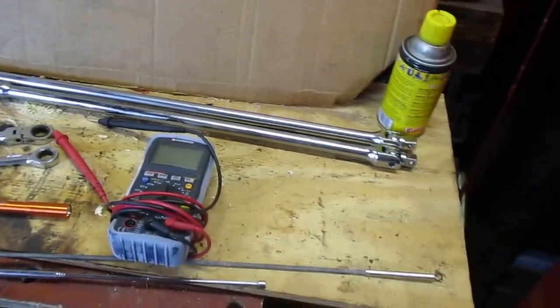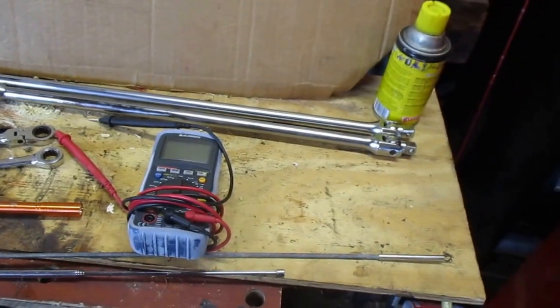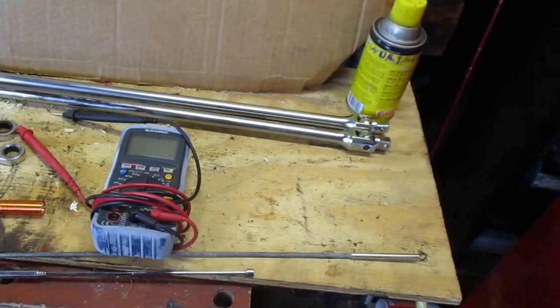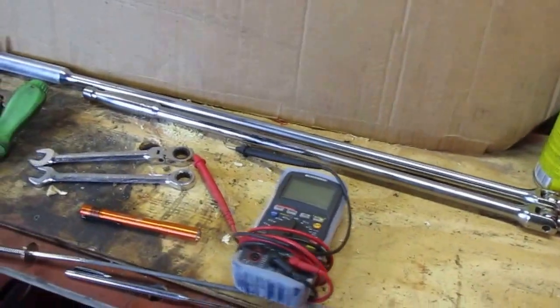And I even bought a pretty extensive bit kit from Irwin for work. I'm going to have to buy another one for home because I just love that thing. Just absolutely awesome. So that's it.